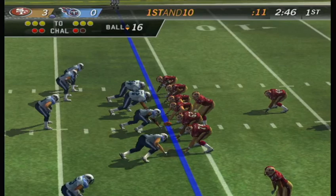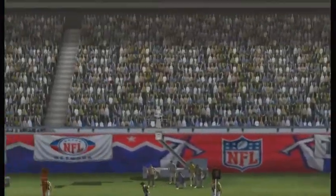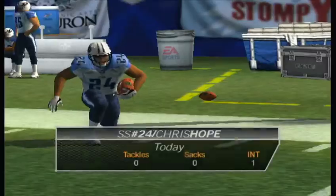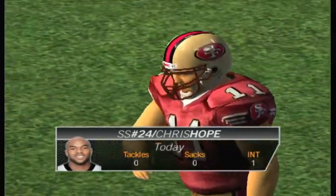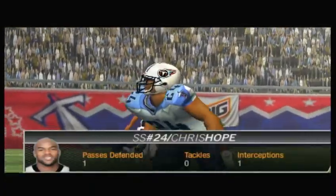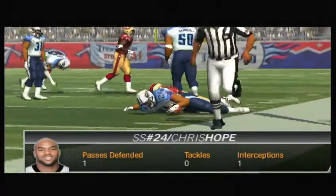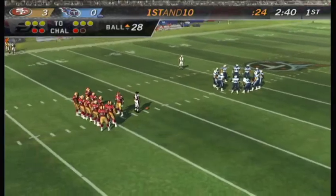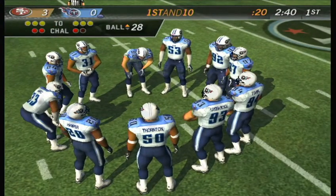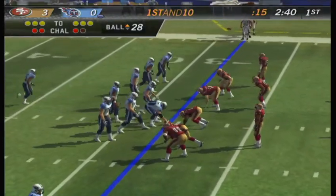The Titans line up in a 4-3. Dropping back to pass on 1st down. Gets rid of it. The pass is picked off. Beautiful interception by Hope. Yeah, he was back there watching the quarterback the whole way. And he just beat the receiver to the ball. After the defense gets the takeaway, they're now set to go at the 28-yard line.